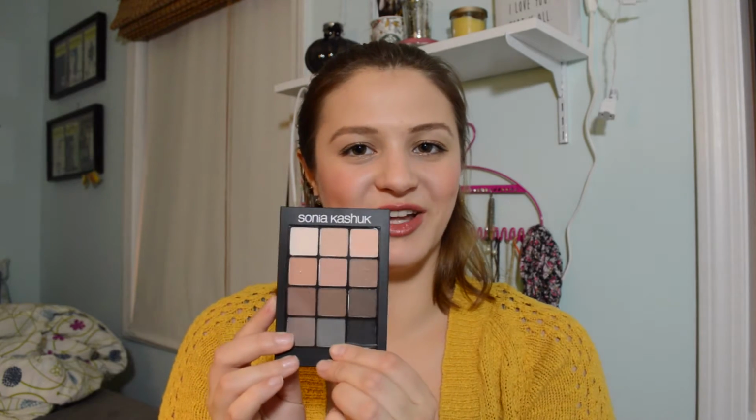And then as for the new eyeshadow palettes, I have 2 options. The first one is the Sonia Kashuk Ion Neutral Matte Palette, and I have been hearing so many awesome things about this palette. I bought it a couple months ago, didn't touch it, and I was like, you know what, you need to pull this thing out. So I decided to use it for the next 2 weeks and see what all the hype is about. As you can see, it just has some awesome matte neutral shades, a lot of good blending shades, a lot of good transition shades, so I'm really excited to start playing with this.